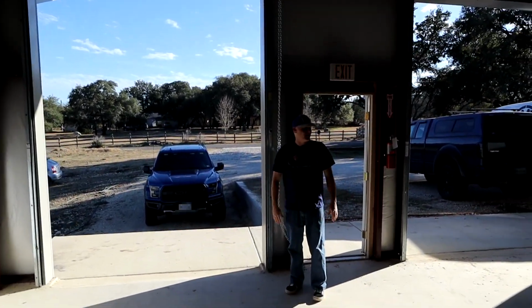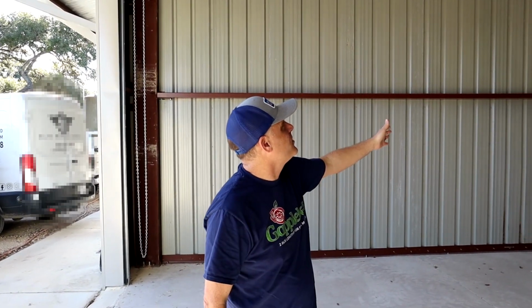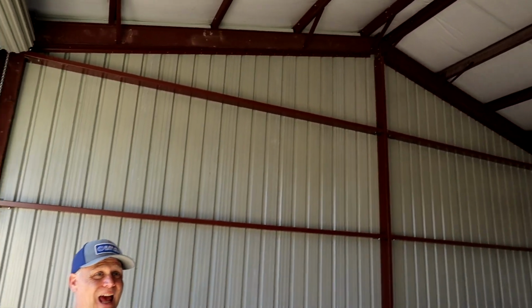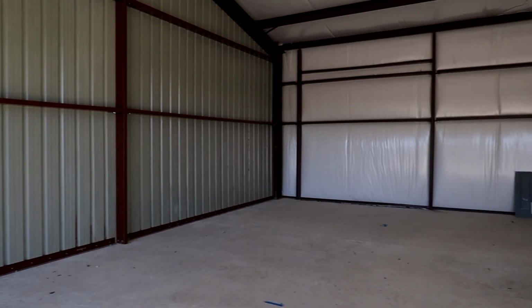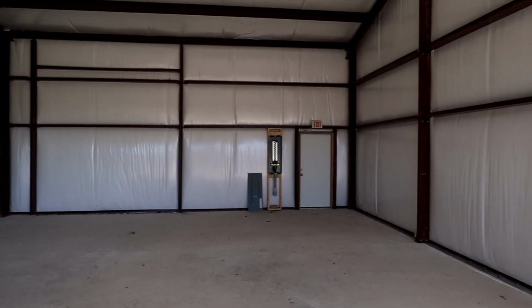A lot of light, a lot of space. This is a blank slate. Brand new building, brand new shop. Insulated walls, so we'll be able to keep the Texas heat out. As you can see, it's a 40 by 30, so approximately 1,200 square feet. We're gonna take you guys through the overall plan.